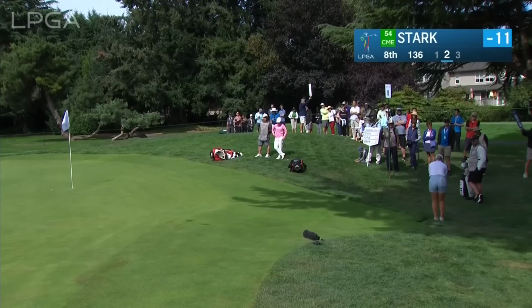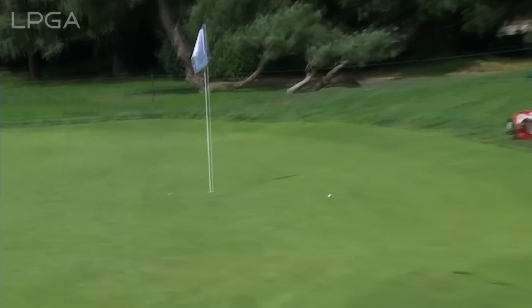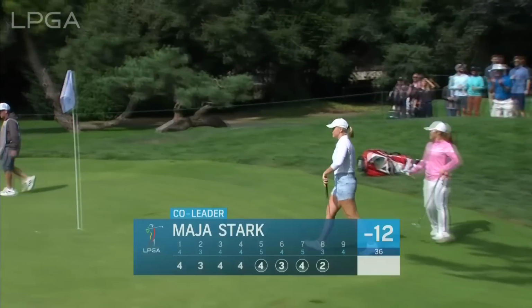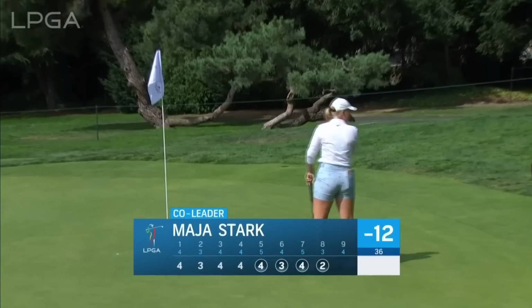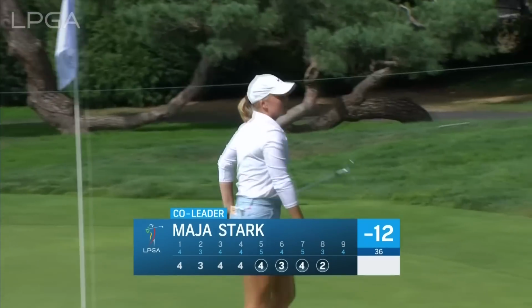And it's Sweden's Maja Stark. And Morgan, what a performance this is in her first LPGA event as a member. And we talk about this course in particular, how well so many of the players have played this golf course multiple times, but Maja in her first go around here at Columbia Edgewater.